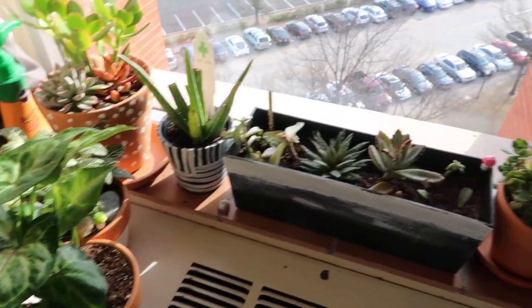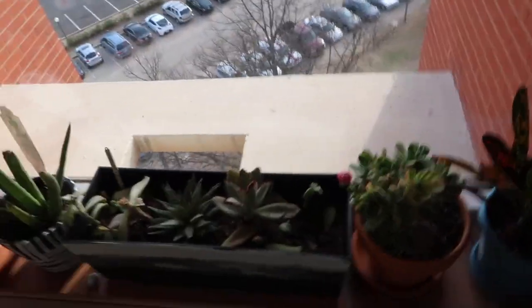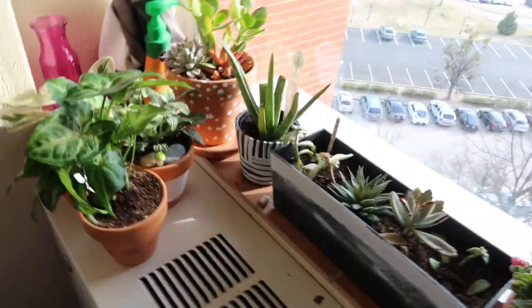Okay, so here's my full plant collection. I finally got to my room, so I'm about to sit down and tell y'all about each one of them and explain how I got them, why I got them, and what's up. Okay, sorry, I'm really close right now. I need to grab my first succulents that I ever got.